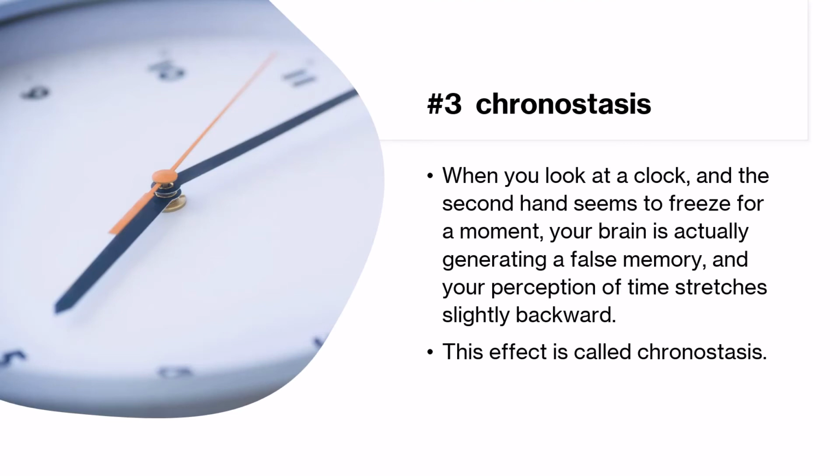When you look at a clock, and the second hand seems to freeze for a moment, your brain is actually generating a false memory, and your perception of time stretches slightly backward. This effect is called chronostasis.